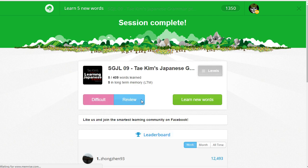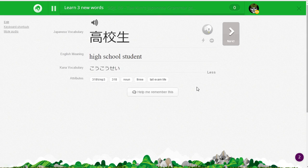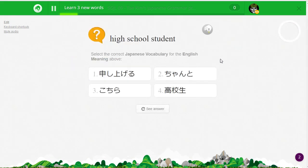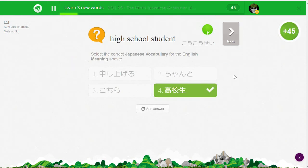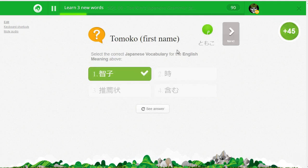And the purpose of what I'm trying to do is learn these fast. I'm going to try to start going at a faster pace than what I've been doing. 高校生, ともこ, 高校生. Some of these you already know, like Tomoko, from the vocabulary.